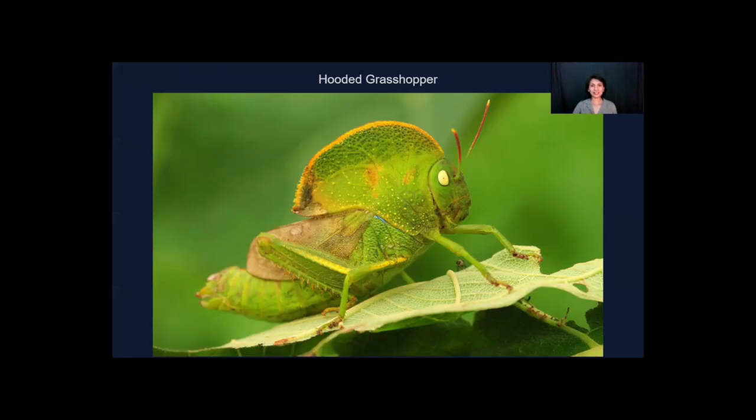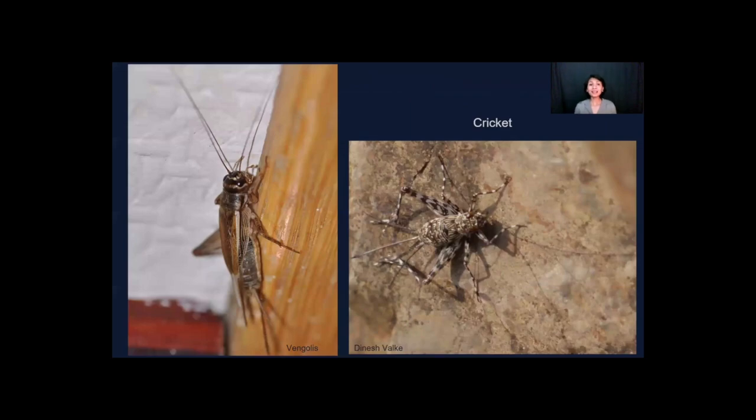The next group of insects within this order are crickets, also famous for their sounds. These ones, however, are mostly active at night, and their sound is sometimes the only sound you're hearing in the silence of the night. If you didn't know who was making this sound before, now you do.